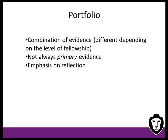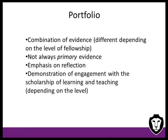Your portfolio is also there to demonstrate your engagement with the theory and literature behind teaching and learning, and again, depending upon the level of fellowship, you will need to demonstrate this to varying degrees. Lastly, and very importantly, your portfolio needs to meet the UKPSF, the United Kingdom Professional Standards Framework.